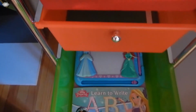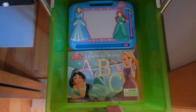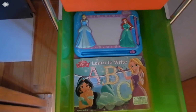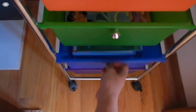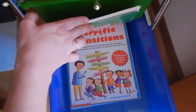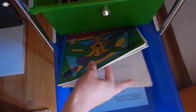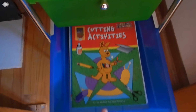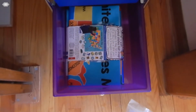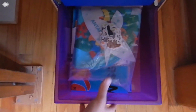And then this one, just a little writing notepad, and I'll put different fun writing stuff in here. So sometimes we have little dry erase boards and dry erase markers. And down here we just have a cutting activities book, and then some other workbooks that are mainly for me to reference back to. And then on the bottom we just have some felt maps. So we have a continents and animal one, and then a United States map of all the different states with some various landmarks. And we got those at the Target dollar spot.